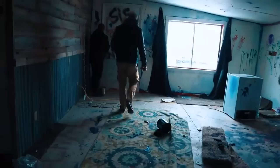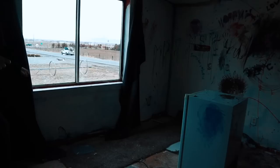Okay, so we got a TV here. They have blackout curtains. Oh, it's a door. It's locked. Guys, and it is a way down. It's locked shut. Wait, shine the light. There might be a way up. Is there a ladder? There.